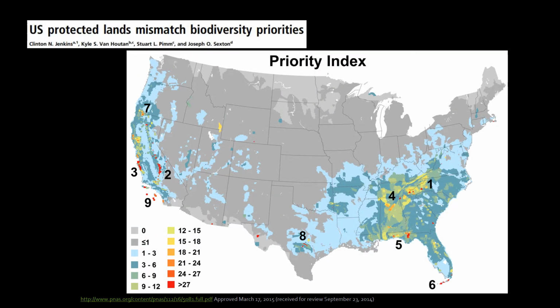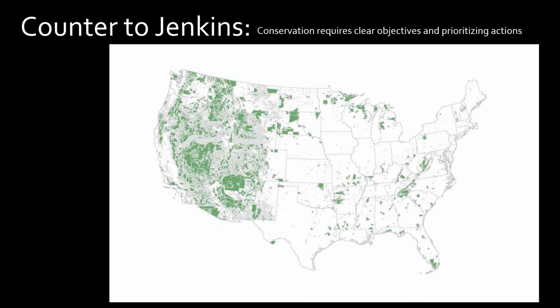Jenkins' paper includes maps like the one you see here, which analyze the ranges of more than 1,200 endemic species and the proportion of their ranges that's protected. They found that the vast majority of vulnerable animals and trees appear only in a few places. As you can see, the southeast has some of the highest scores on the map. The situation is dire for species like mussels and crayfish, where the diversity is greater than anywhere else on Earth. Some of these species are already extinct.